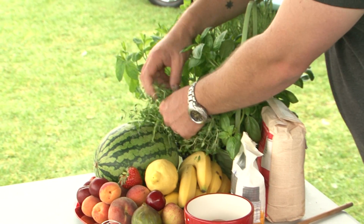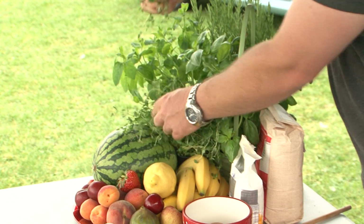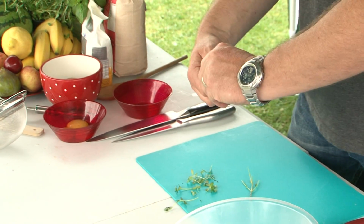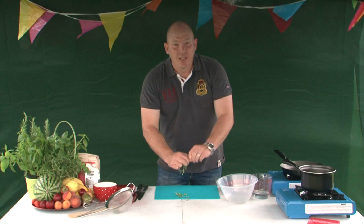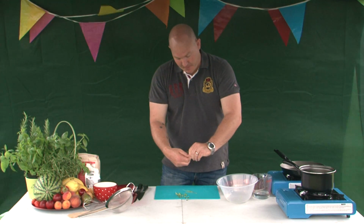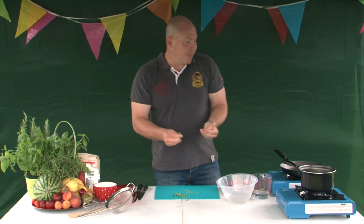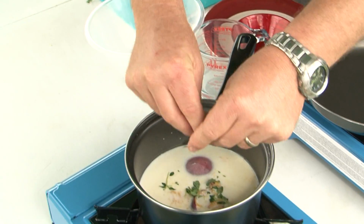So what we're going to do now is add our thyme. Okay, thyme and fruit is an amazing combination. It's not used very often, but it is nice. So all you have to do is just take a few strands, literally just pull it down your fingers. It never works for me. Little bunch, and then straight into the saucepan.